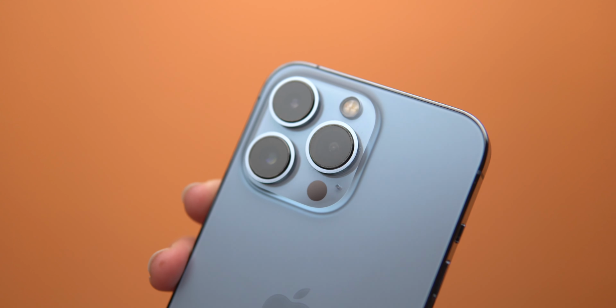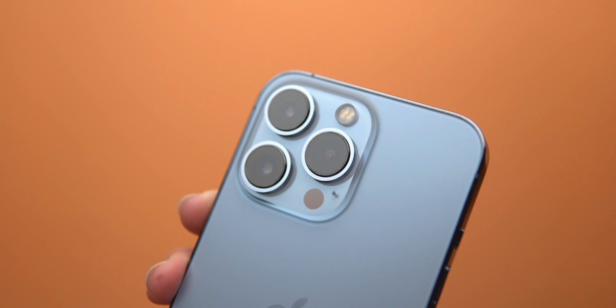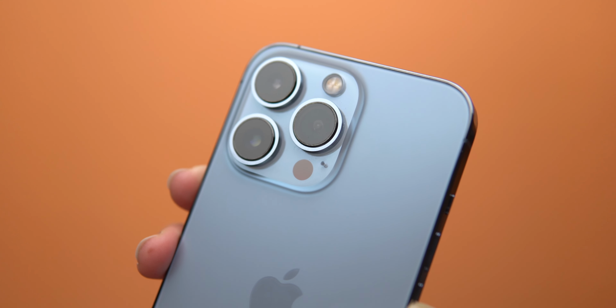Possibly the biggest upgrade Apple has made this year are those cameras. To get the camera setup out of the way, we have a 3-lens system with a 12 megapixel main camera at 1x, 12 megapixel ultrawide at 0.5x, and 12 megapixel telephoto at 3x. This system gives a 6 times optical zoom range with a 15 times digital zoom range, with the telephoto lens being able to be zoomed all the way to 15 times.